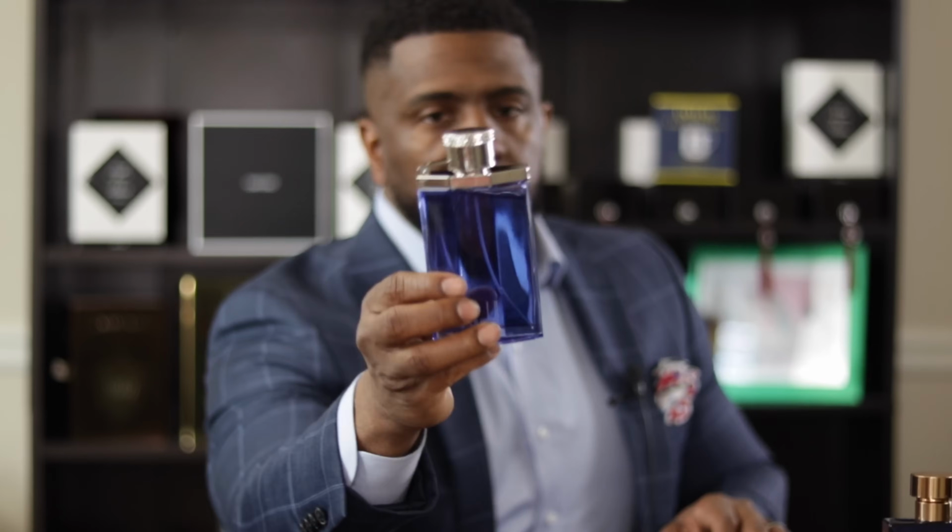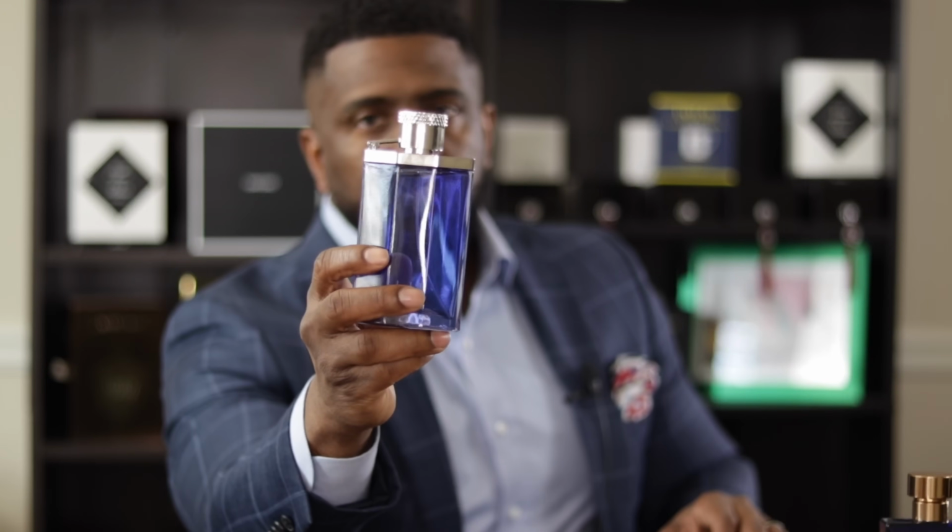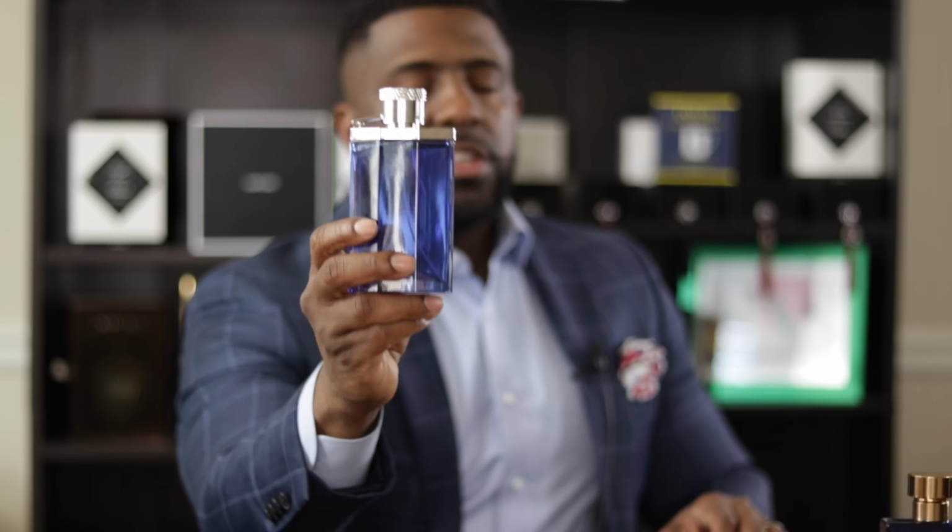All right, guys, now coming in at the 4th spot. This fragrance and the next fragrance on this list really blew me away because outside of smelling fantastic, they are very, very inexpensive fragrances. The next fragrance on this list comes from the house of Dunhill, and this is Dunhill Desire Blue. This fragrance was released in the year of 2002, and let me tell you what I love about it.